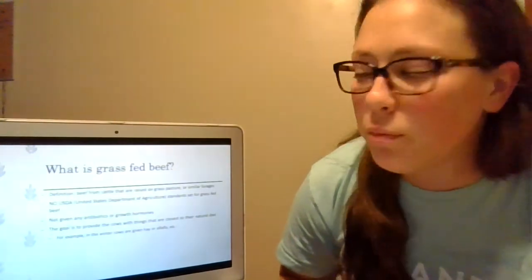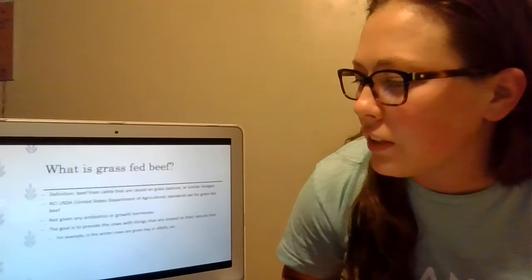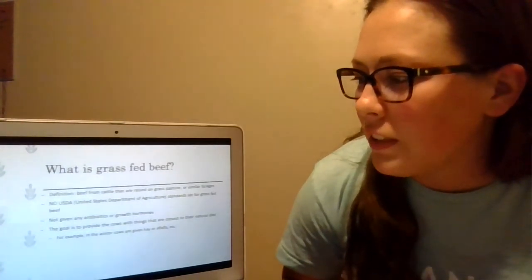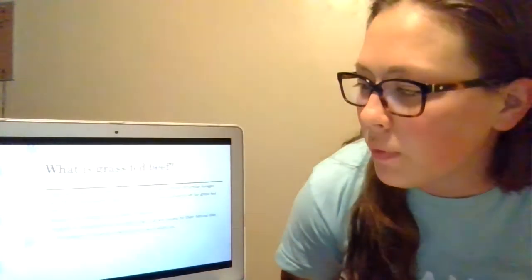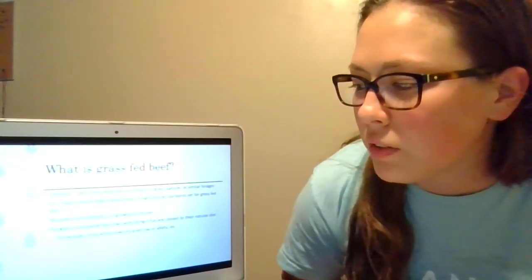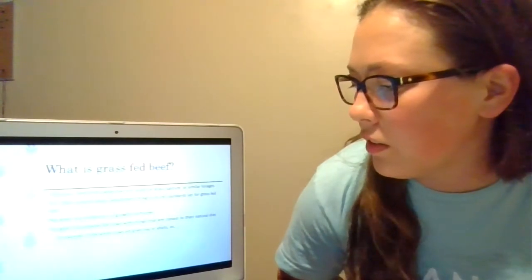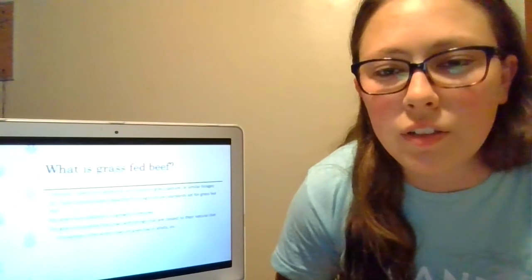What is grass-fed beef? The definition is beef from cattle that are raised on grass pasture or similar forages. No USDA standards are set for grass-fed beef at the moment. They are not given any antibiotics or growth hormones, and the goal is to provide the cows with the closest thing to their natural diet. For example, in the winter, cows are given hay or alfalfa.